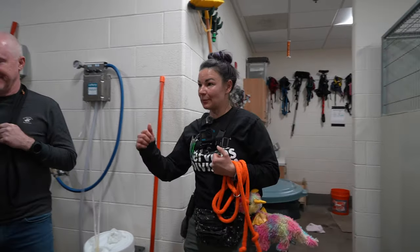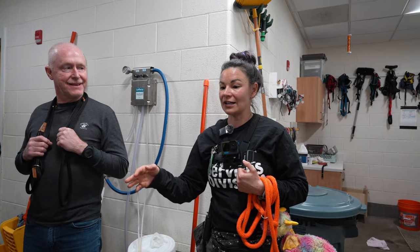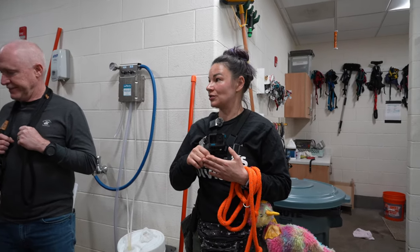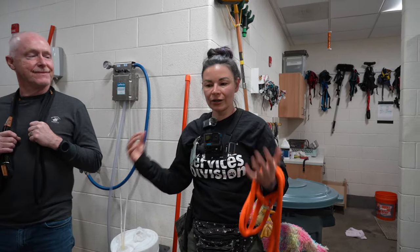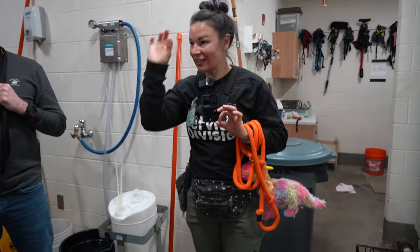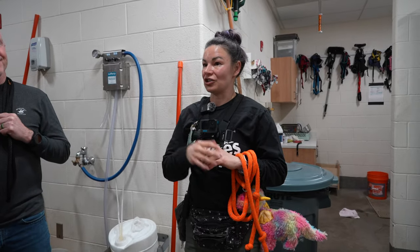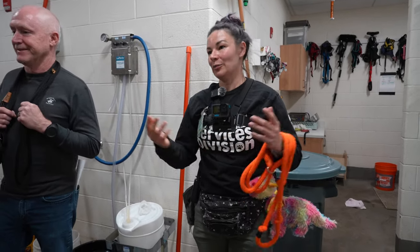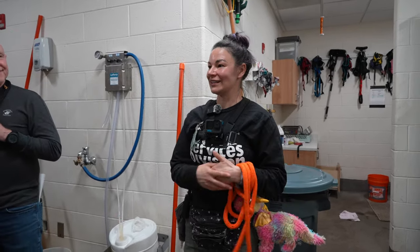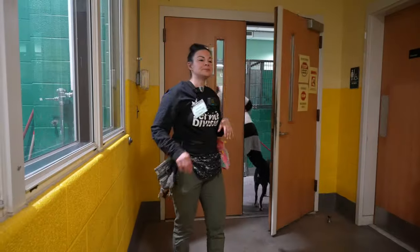And then make sure to take a picture of the tag that's on the collar, share that with the kennel supervisor so that they can enter that in the computer system. Just in the very small chance that that dog would get loose, you want to make sure that we have identification on them so they can find their way back here. But they'll probably find their way back here because this is the only county-run shelter. Okay, we're going to go back this way.